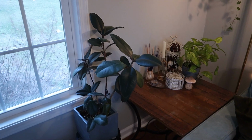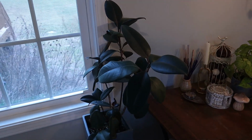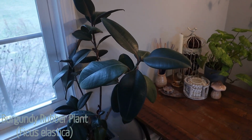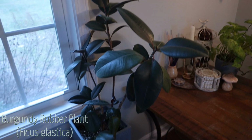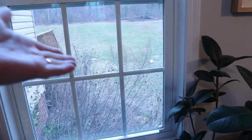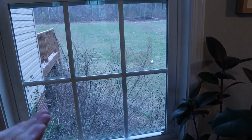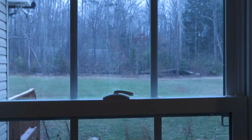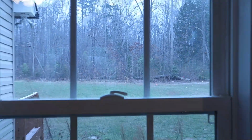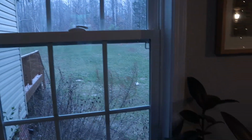We have my rubber plant, my burgundy rubber plant, I believe it's called. And this one, I moved here because it likes good sunlight and that will get the good afternoon sunlight. And it is actually snowing. I don't know if you can see that. It just started snowing. So yay for us.